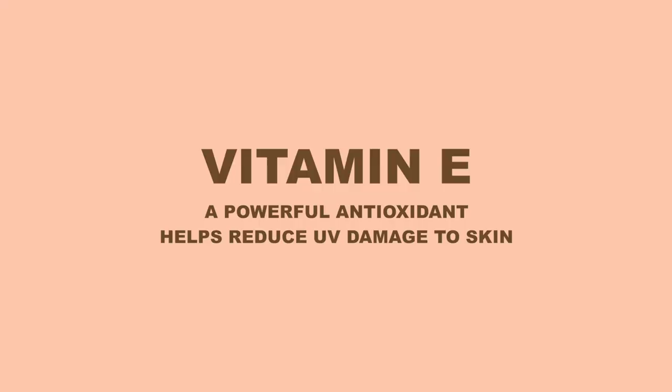Another ingredient that was mentioned here is vitamin E. Ano ba yung nagagawa ng vitamin E? Ang vitamin E actually is a powerful antioxidant and it also helps reduce UV damage sa ating skin.